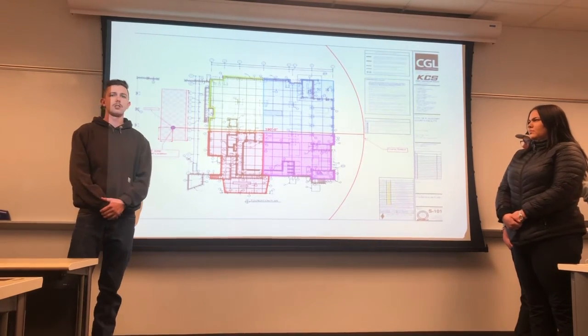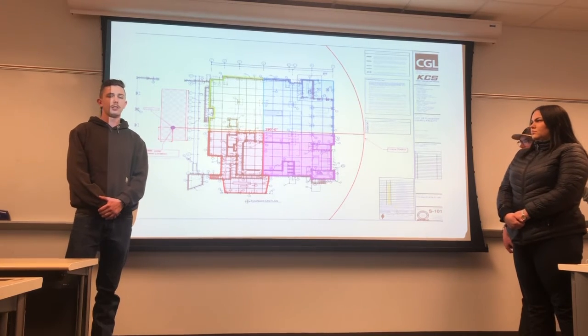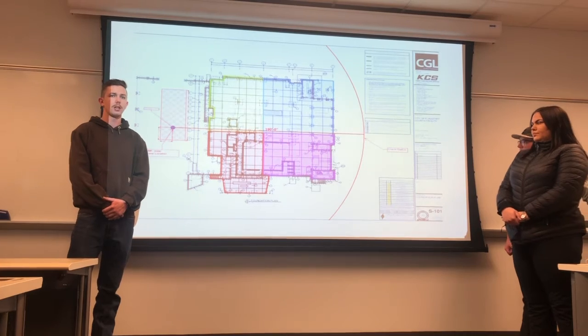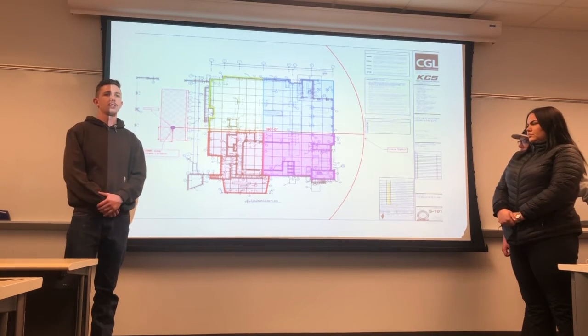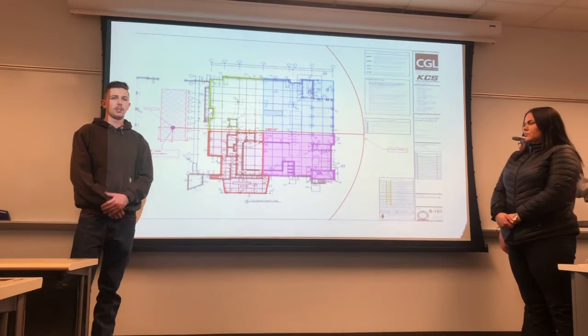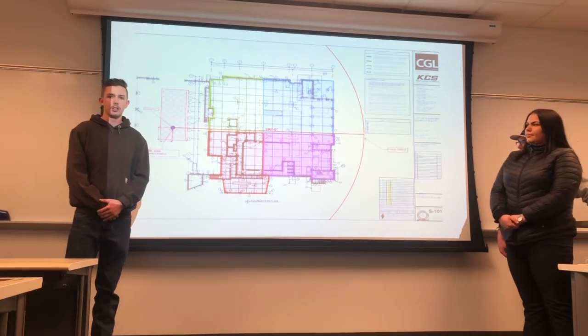We are doing this to also aid with the masonry work that needs to be completed at the same time as our steel erection is going on. We're doing this to make sure that the structure and timing of this project is able to be met in the quickest and most efficient way possible.